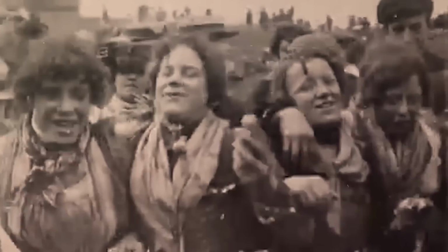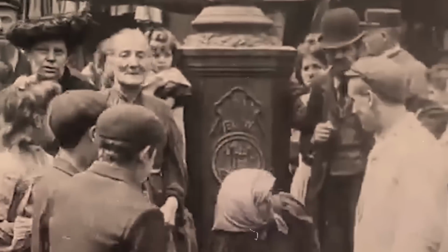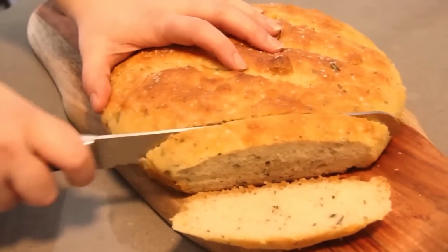This kind of bread started mostly in rural areas and in neighborhoods with a bit of a lower average income during economically stressful times, but it's because people coped in such innovative ways that we have lifesavers like this today.